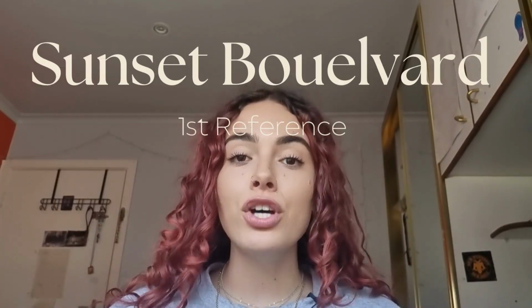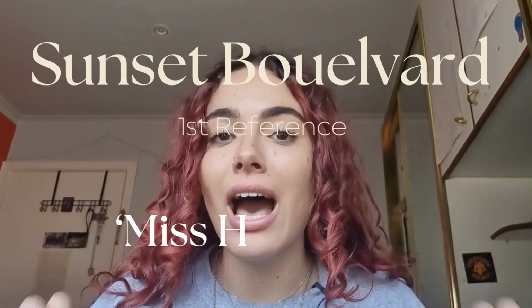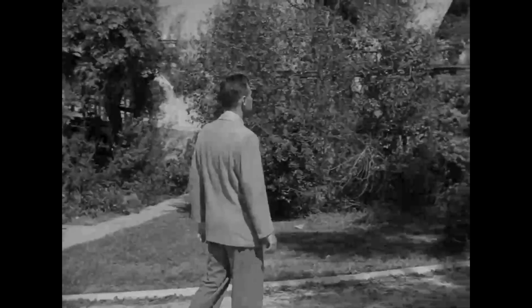So our first reference that is made is Miss Havisham. Miss Havisham is mentioned when Joe, after escaping the little debt collector guys and parking his car, goes up the little walkway through Norma's house, essentially the outside of her house, and he starts noting how the mansion looks. He starts making comments about how neglected it is. All right, so he's looking and he references Miss Havisham from the text Great Expectations by Charles Dickens. Let's see what Joe says.